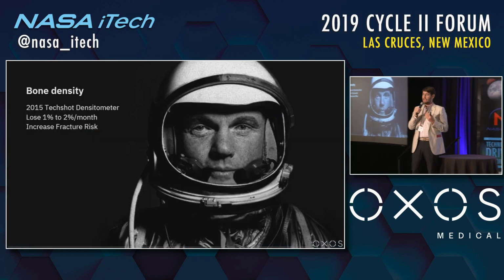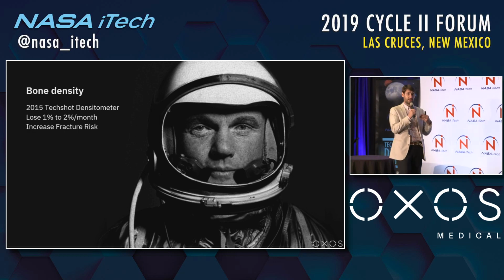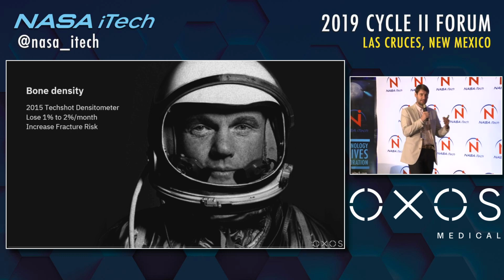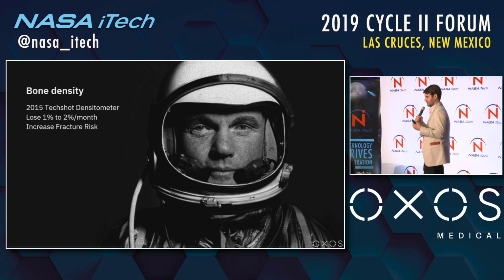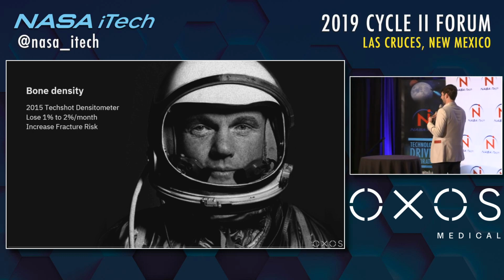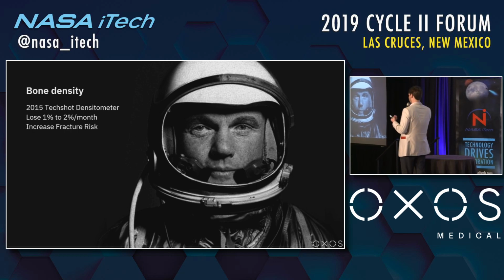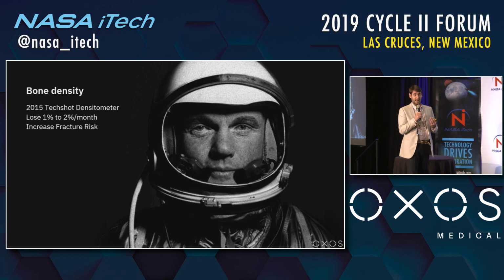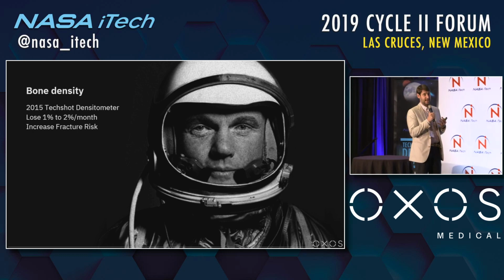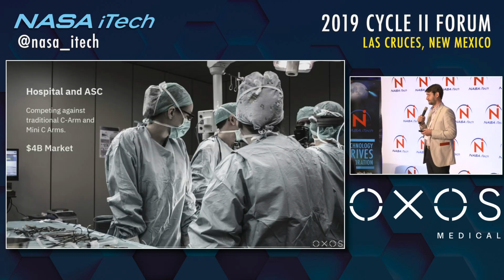The other real big application for space is, of course, bone densitometry. In 2015, the agency flew a densitometer made by TechShot, and that was a small device used to study bone densitometry for rodents in space. And it's been shown that astronauts are losing between 1% to 2% of their bone density per month in space. So not only does that hope to reduce the radiation they're exposed to through imaging, but it makes them a lot more likely to have fractures and to have those musculoskeletal injuries that, as we stay up there longer, we're going to need to be able to treat effectively.